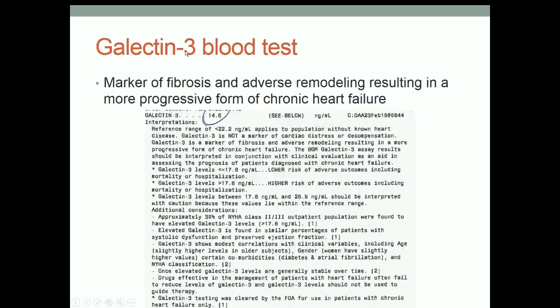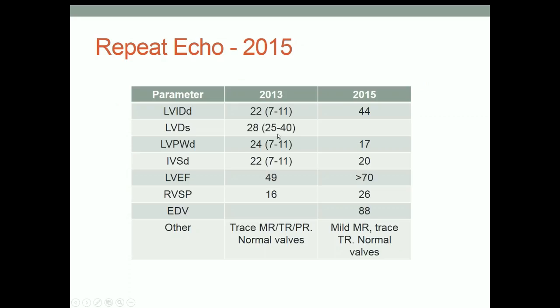So much for that. Galectin-3 blood test for diastolic dysfunction in people who have left ventricular hypertrophy, and this is some information about the use of that. It was a recently developed test that was available, and so we said let's take a look at that and see what it looks like, and we got 14.6. It doesn't seem to be abnormal when you look at all these numbers, and that's looking for fibrosis.